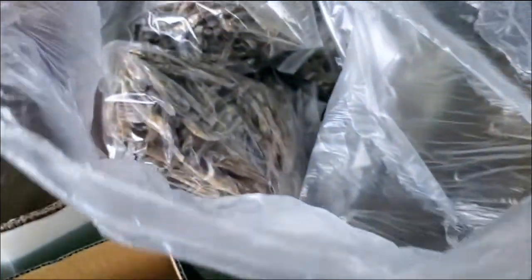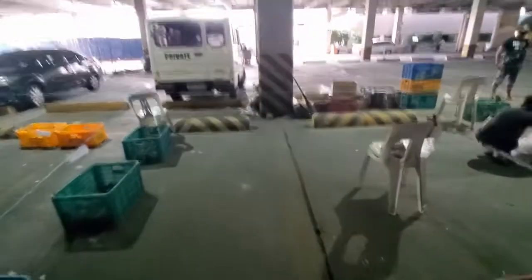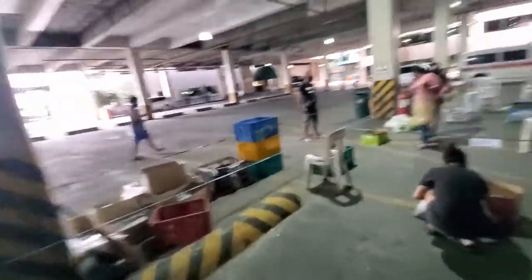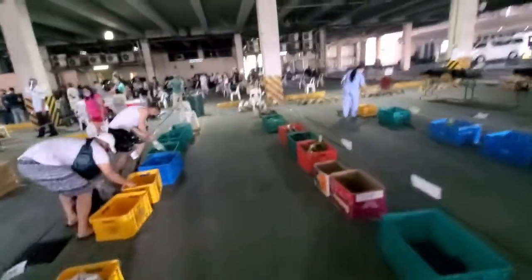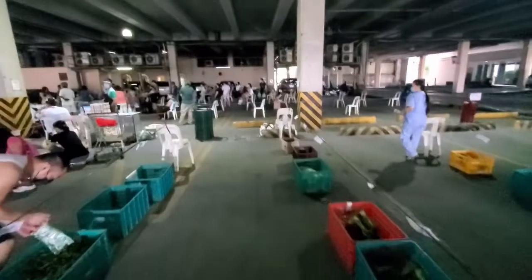Got some fishy fish there. No idea what that is. Have to go back through the maze the wrong way. So my fiance doesn't follow the rules and doesn't pay attention that everybody else is walking the other way.